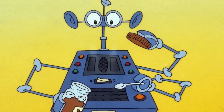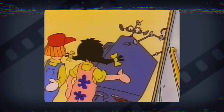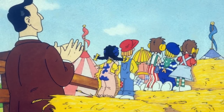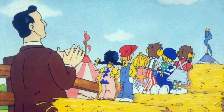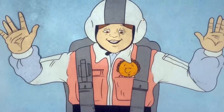One of the 3 is partially found, The Robot Canteen. It's available online, but only as a Swedish dub, about Mr. Grimes bringing a robot to do the chores. In the other missing episode, Town Gala, the Raggy Dolls watch on with suspense, as Mr. Grimes does a skive dive, and it looks like Sad Sack may have been dragged into the excitement.